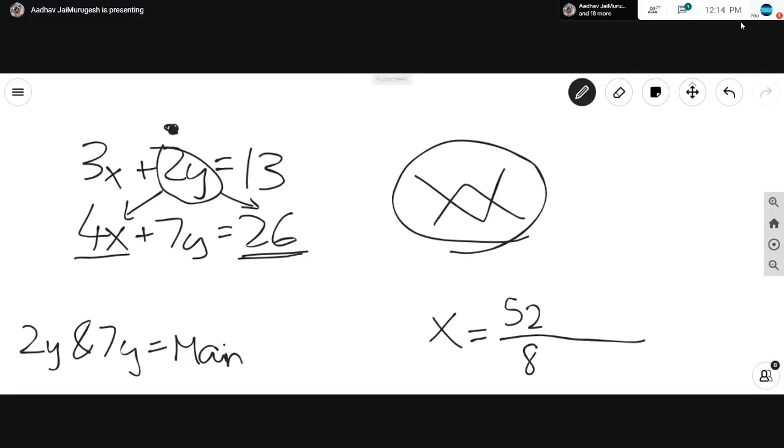Next, you take the bottom main number and multiply it by this number. You multiply 13 times 7, and you get an answer of 91. Then you take the bottom main number and multiply it by this top one, by 3. Then 7 times 3 is, of course, 21.